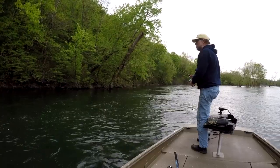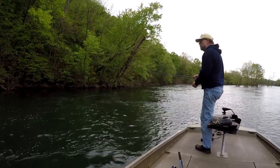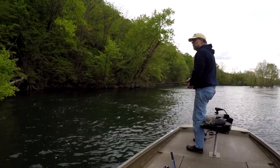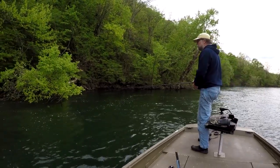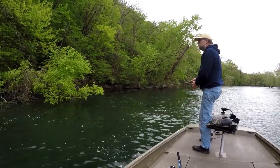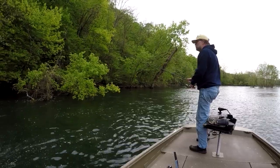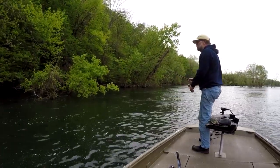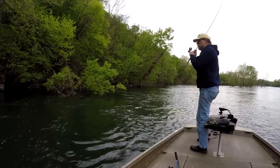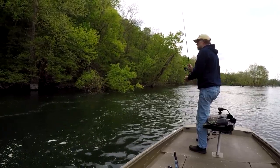Also got a boat right below me, and I want to just kind of hold myself in the current till they're clear. I don't want to run down on top of them. It's another really good spot right past this tree. You either catch a fish or you lose a jig. I just missed him. It's gonna be one of those days.